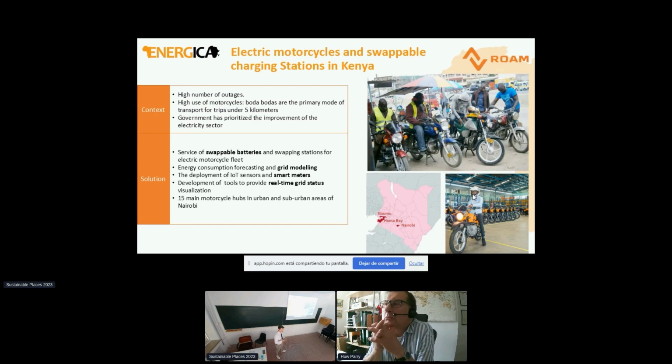This is the most urban of them all. It's urban, but it still has some issues with the grid. So we had to take that into account. The government knows this and is trying to invest in fixing all these grid issues. So that's helping our product.